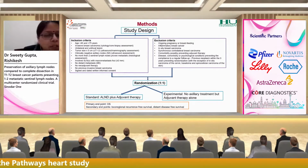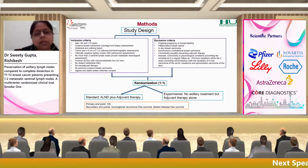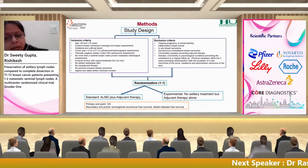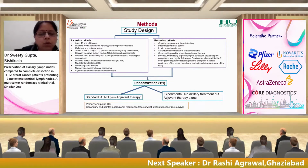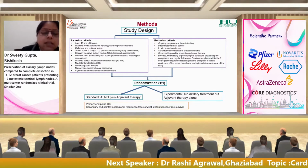So the randomization was done into a standard arm, which included axillary lymph node dissection plus adjuvant therapy, whereas in the experimental arm, there was no axillary treatment, but adjuvant therapy alone. The primary endpoint is overall survival, whereas the secondary endpoints are loco-regional recurrence-free survival and distant disease-free survival.